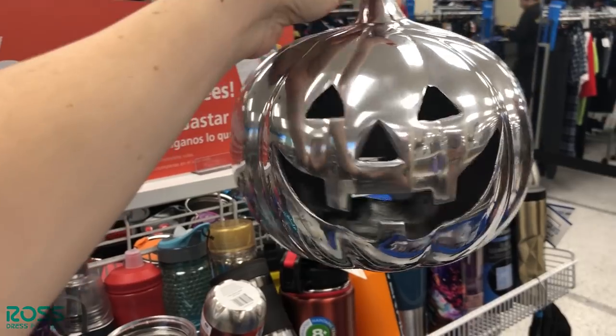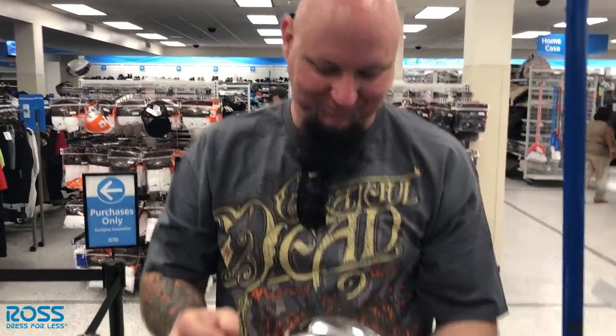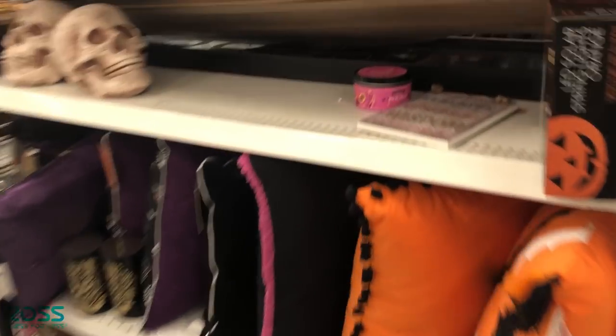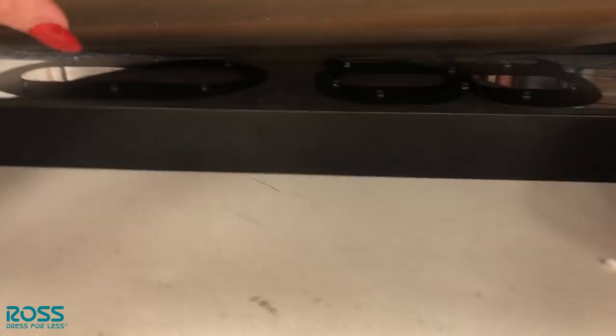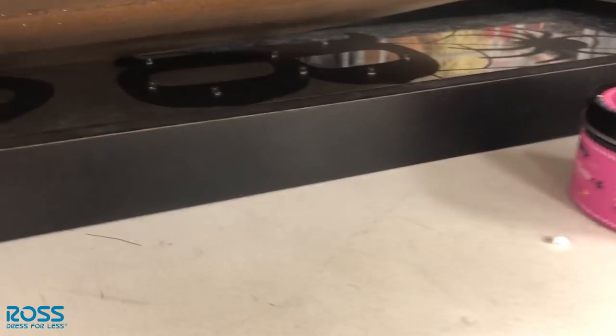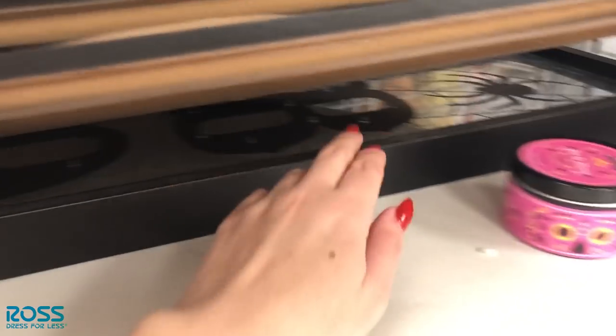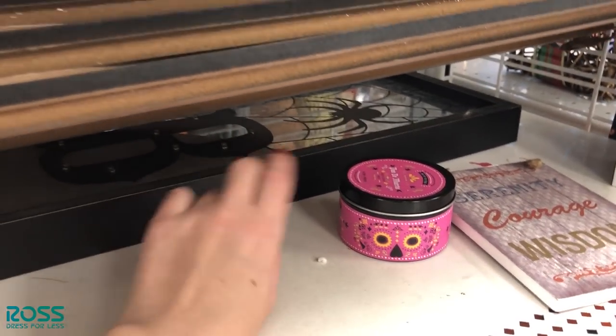Nice, hey, $13. Solid show. I can't wait to show Mum all this stuff. Look at the solid pumpkin. Oh, Vaughn! How the fuck are we gonna fit that in our suitcase? I'm super excited. We can just carry that on. Look, it's got spiders on it and it lights up.